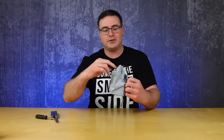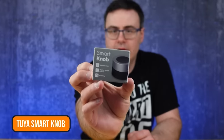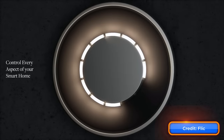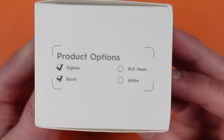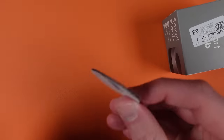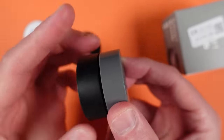Sometimes I just buy my own stuff and I went on AliExpress just the other day. It's a smart knob that really means a smart dial, which is a lot like the upcoming Flick device that's going to be released very soon. Now it's Zigbee controlled or Zigbee connected. So we get a manual, a sticker if you'd like it, a mounting plate as well if you'd like it, and then we have the physical device.